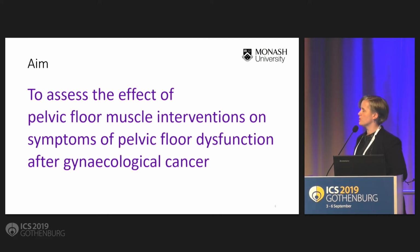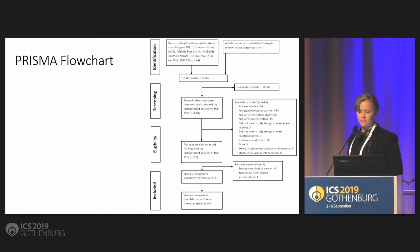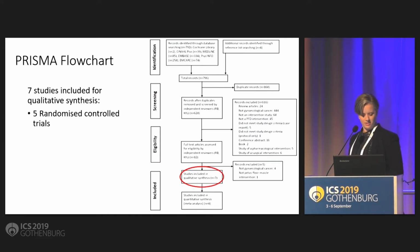So our aim was to identify the effect of pelvic floor muscle interventions for symptoms of pelvic floor dysfunction for gynecological cancer survivors. We found 5 randomized controlled trials that included pelvic floor muscle training and 2 retrospective cohort studies that included vaginal dilator training.